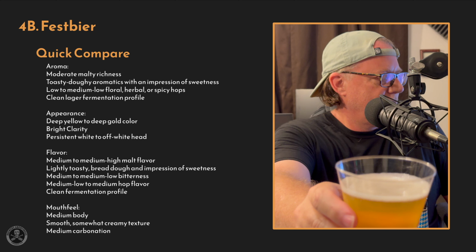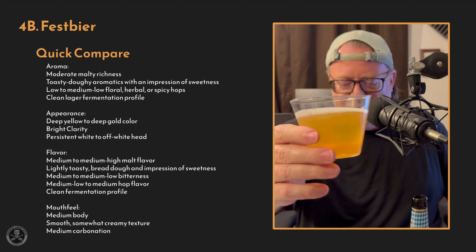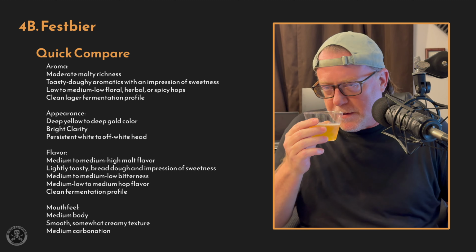Persistent white to off-white head. You can probably see that's still hanging there, even after a few moments of discussing this beer. On to aroma, and let's see, we got moderate malty richness.